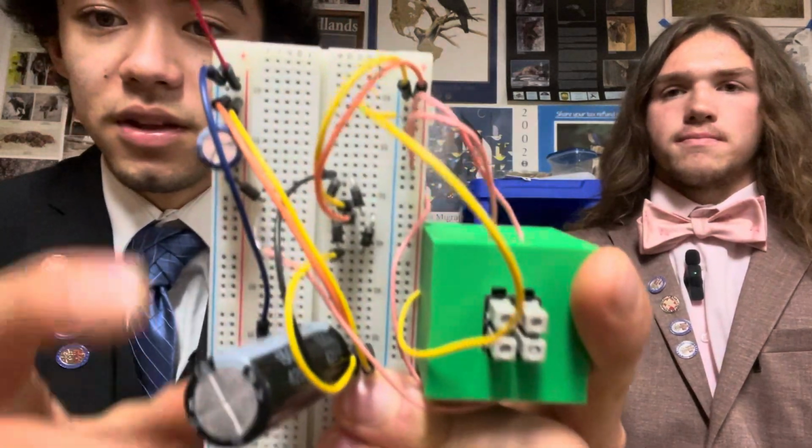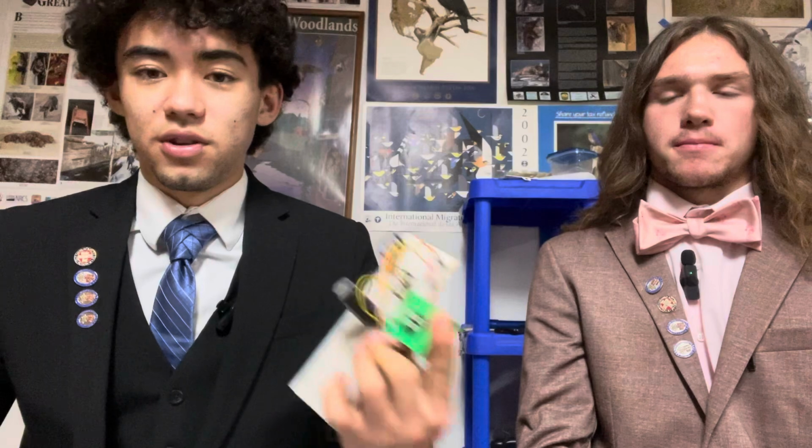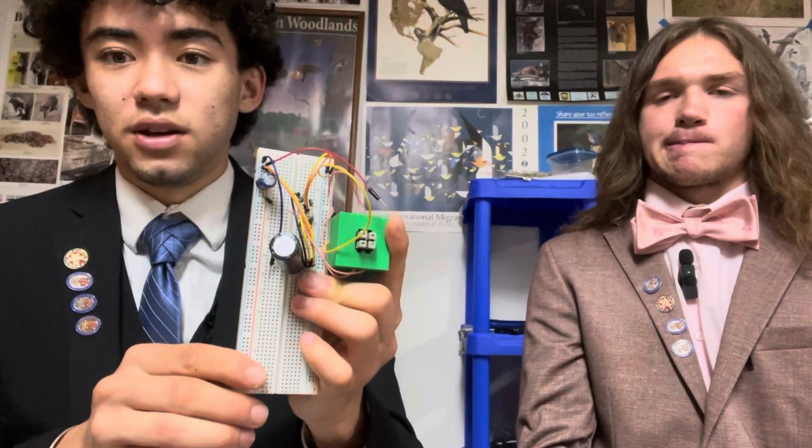So you can see here there is the bridge rectifier, which uses four diodes. We have two capacitors that store the electricity. These capacitors came from an old laptop charger and an LED light bulb, so they were rated for fairly high voltages, about 200 to 400 volts. And yeah, this was the electronics that we plugged our device into.